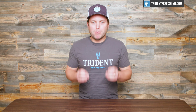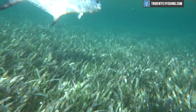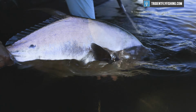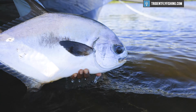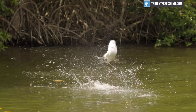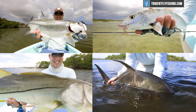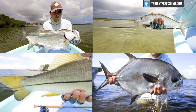Last but not least is our most important category, which is the fishing. And the fishing at Turneffe is unbelievable. Turneffe is really known for its diversity. So if you're, say, a hardcore permit guy that really only wants to chase permit and nothing else, there are possibly some other places that might offer you that better than Turneffe. But what Turneffe offers is all 4 of your key flat species. That's tarpon, snook, bonefish, and permit in really good numbers and really healthy, low pressured environments.